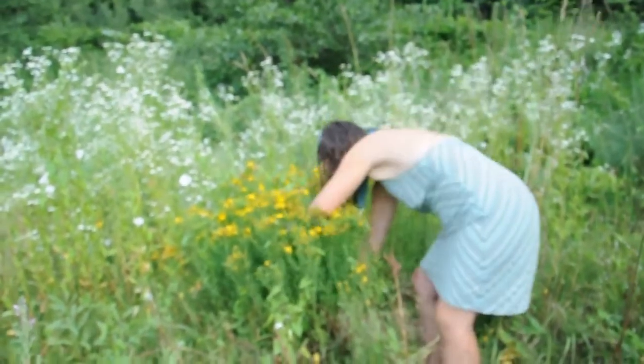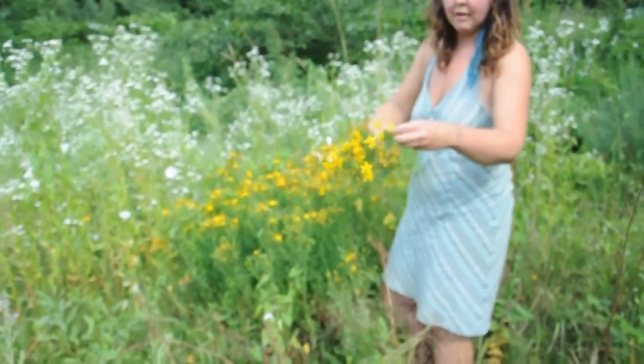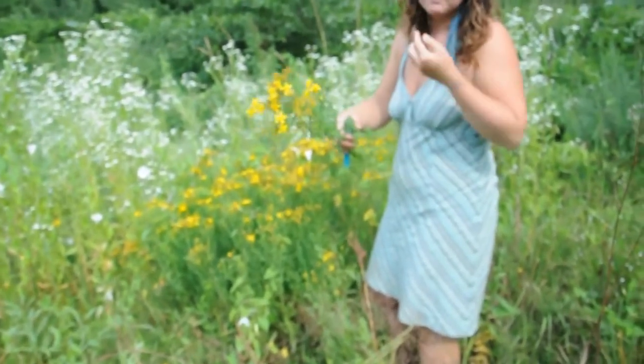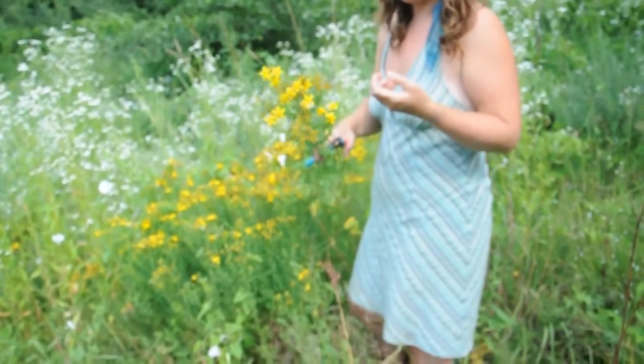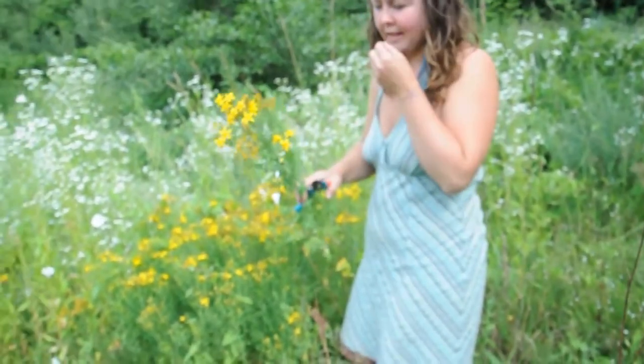And St. John's wort is also, I read this somewhere and then I tried it for myself, you can take a flower yourself, you can eat the raw flowers, just like that, or also in salad. Is it the same as Hypericum? Yeah, it's Hypericum perforatum in Latin.